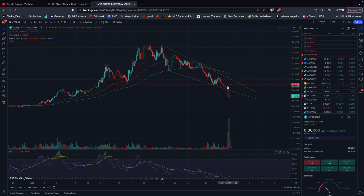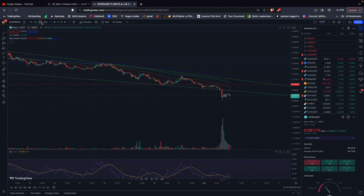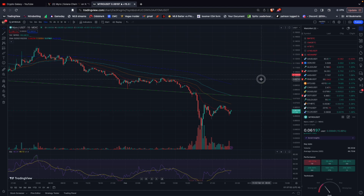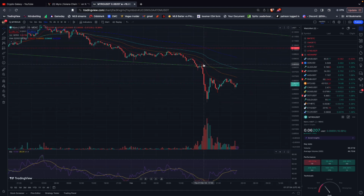And then all of a sudden, this candle just crashes, and it becomes pretty much a straight dump. When you're looking on a 15-minute, it becomes a straight dump from 8 cents to 4. So what happened?